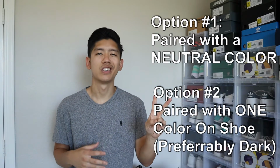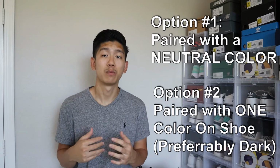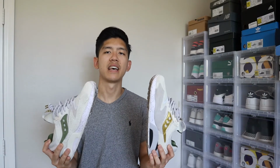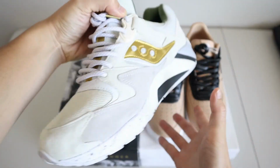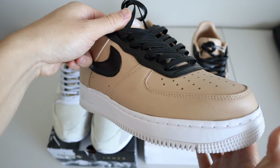I think those are really the two only viable options on what outfits you can pull off with mismatching sneakers. Anything else otherwise just wouldn't really work out, and here's why. So I want you to think about this for a second. When you see shoes like these that are mismatched, wouldn't you agree that these are definitely more on the wild or the vibrant or the loud side of the spectrum?